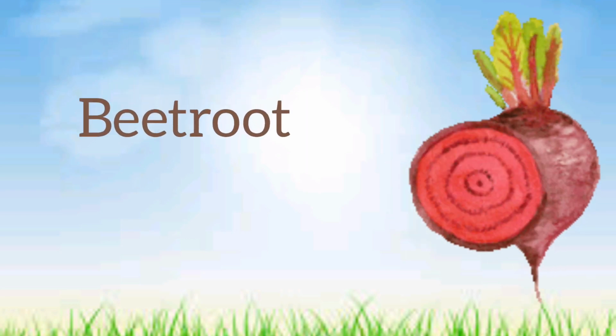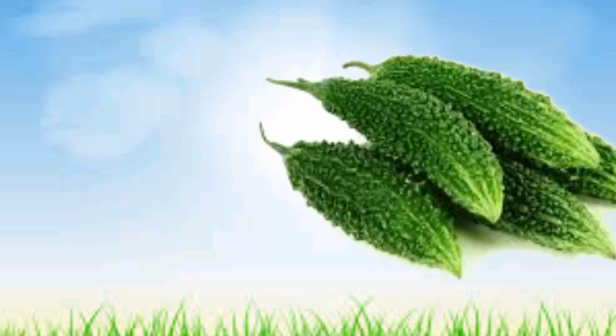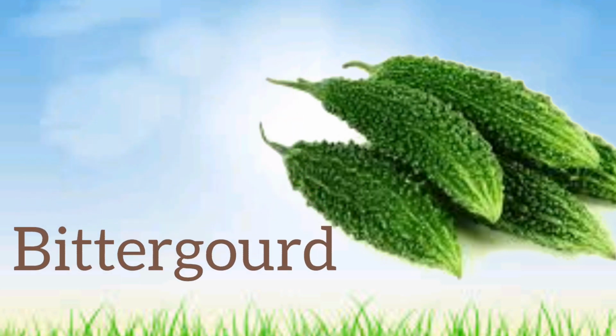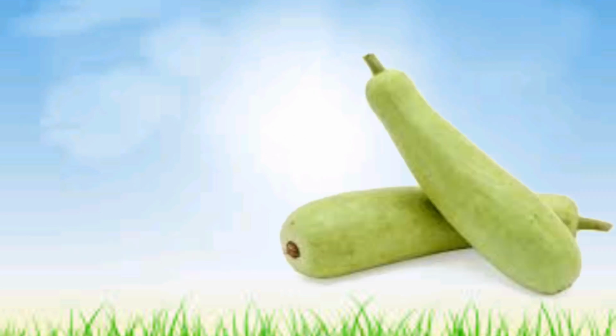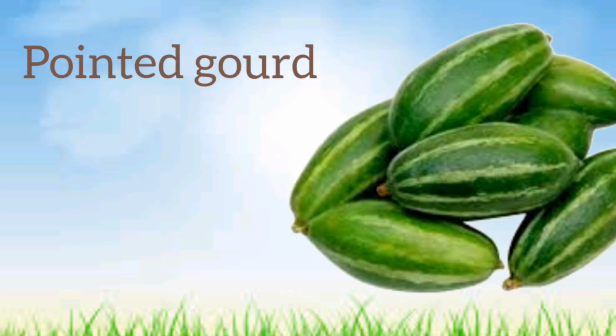What is this? Beetroot. What is this? Bitter gourd. What is this? Bitter gourd. What is this? Pointed gourd.